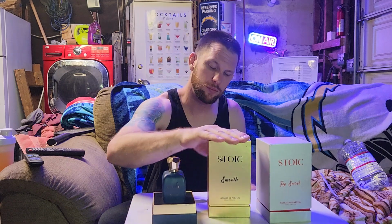I like that one. Very masculine. Piney, woody, pencil shavings, pine cones. You know, aftershave, Barbasol, old school. And this one's very fruity, plummy, floral, sweet. So it just depends on what you like, man.